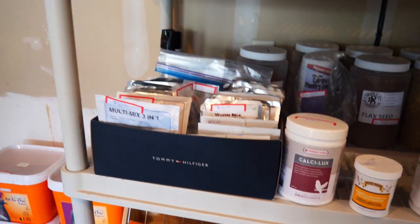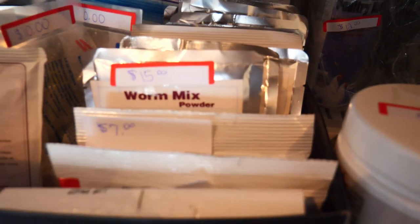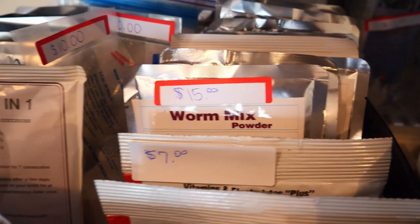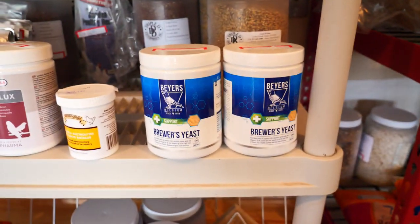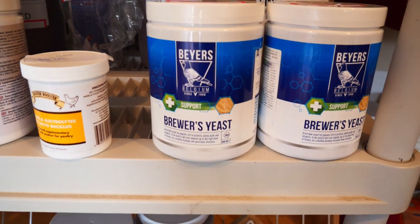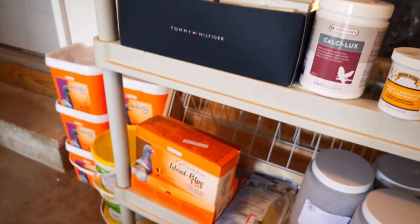Then all kinds of medicine. Oh yeah, I see that right there. Four-in-one, the dewormer stuff too. Dewormer, vitamins, Red Cell. What is the yeast used for? It's mainly for the water. It's a vitamin for the birds.